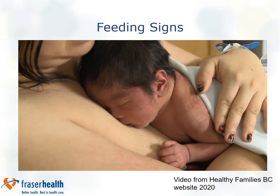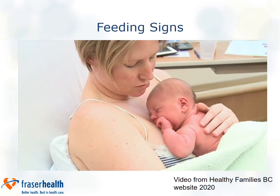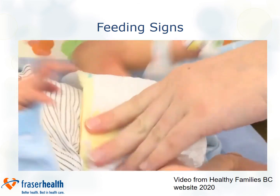In the first few days, babies can be quite sleepy. You may need to wake your baby to feed. When your baby is in a light sleep or is drowsy, holding him skin to skin or changing his diaper may help wake your baby enough to feed.